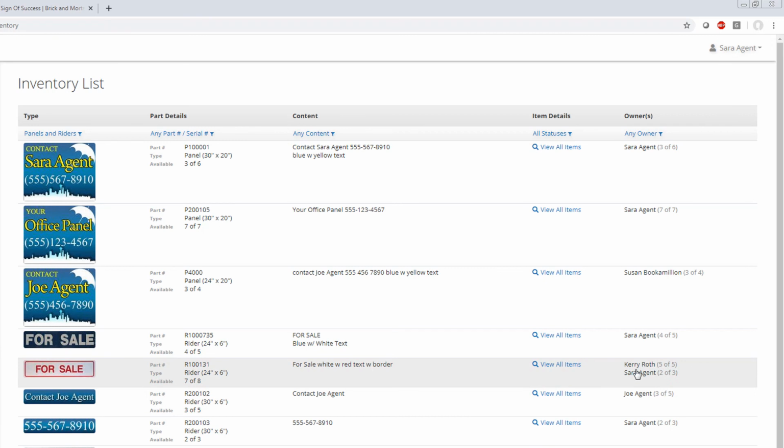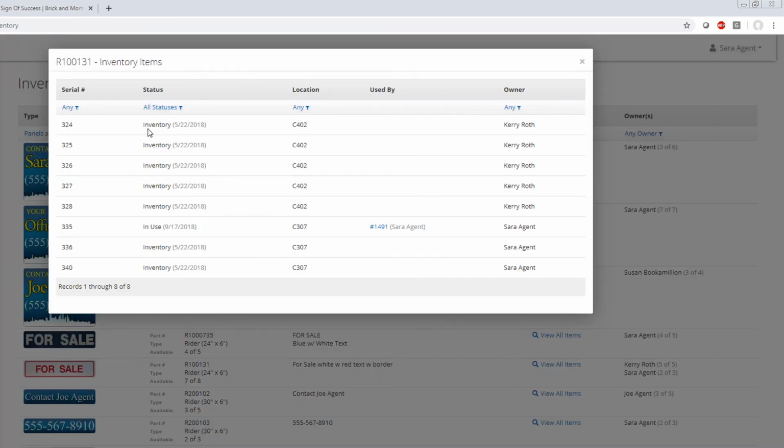We can see that both Carrie and Sarah own this. If we wanted to look at exactly what was going on, so Sarah's got 2 of these available, Carrie's got all 5 of hers, but we can go ahead and click on View All Items. This tells us where everything is at. These serial numbers are in the SOS inventory. This particular one, 335, is actually in use.